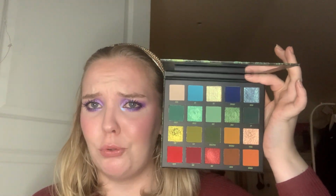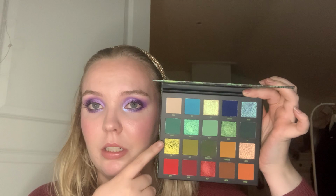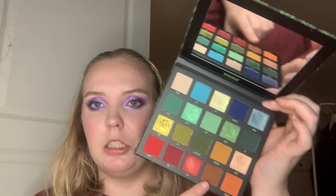Of course, I did pick up the Wilderness palette because, hello, greens, are you kidding me? Two rows of greens. And this one right here, Lime, yes, Lime is really close to the green shade in the Glamlight Michaela palette. So that's a really good dupe if you wanted the Michaela palette for that green and you have this one. This is a really close dupe. But yeah, I think I only have used one shade in here, and that is the shade Earth, the boring one.